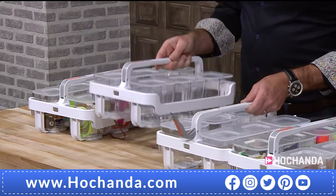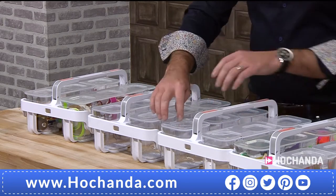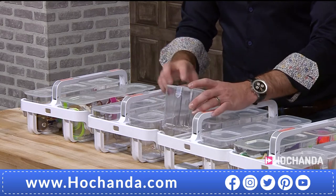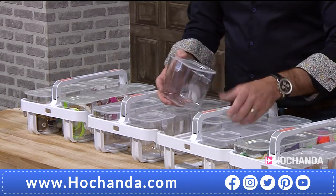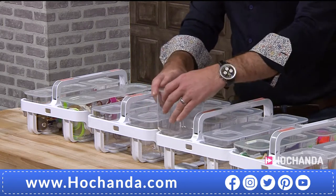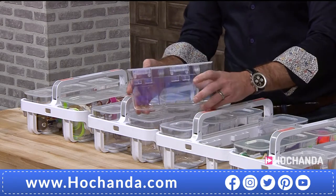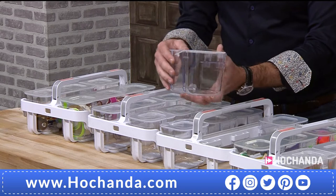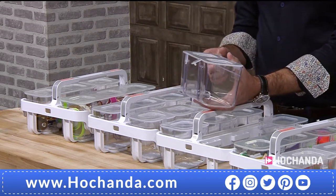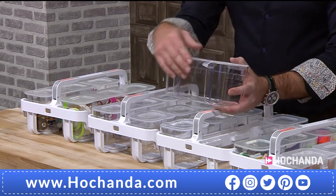So this is everything that you're going to get. You can see it all spread along the counter here. I want to run through the containers as well. Each of the containers actually locks into the white frame itself. You're going to get 16 of the single size containers, and you're also going to get four of the double size containers as well. One of the great things with these is they are clear. When we designed the product, we wanted to make it as easy as possible to use, so clear canisters enable you to see everything that you've got stored in there.